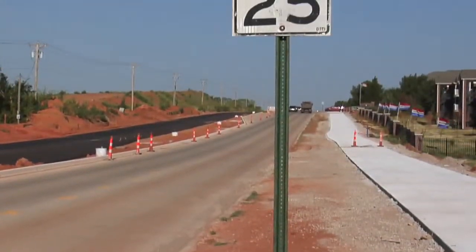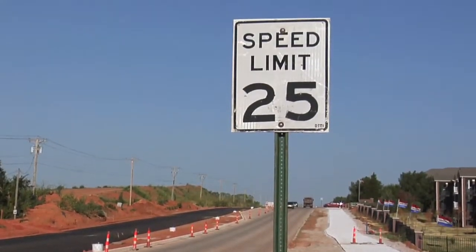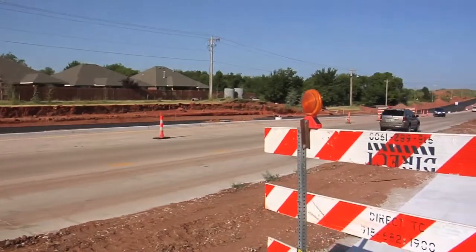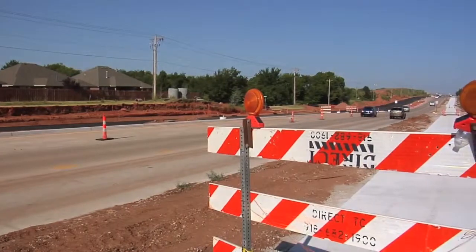Remember that the speed limit through this area is 25 miles per hour. Use extreme caution when driving through the work zone and obey the signs and flagmen.